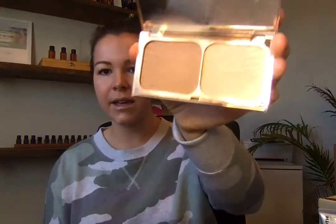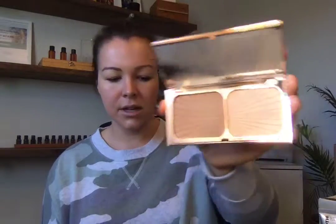One of my absolute favorite makeup brands is Charlotte Tilbury. It is available at Holt Renfrew and available at Sephora online, or if you're in the US, it is available at your Sephora. It's coming to Canada. I use the Film Star Bronze and Glow, Face Sculpt and Highlight in Fair to Medium, and it looks like this. So it's highlighter and bronzer.